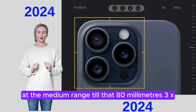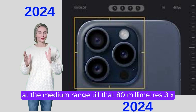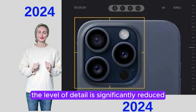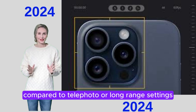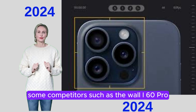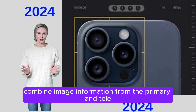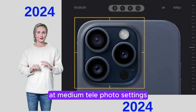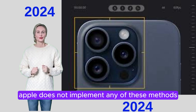At the medium range, 80mm, 3x, the level of detail is significantly reduced compared to telephoto or long-range settings. Some competitors, such as the Huawei P60 Pro, combine image information from the primary and telephoto camera modules to maximize image detail at medium telephoto settings. Apple does not implement any of these methods.